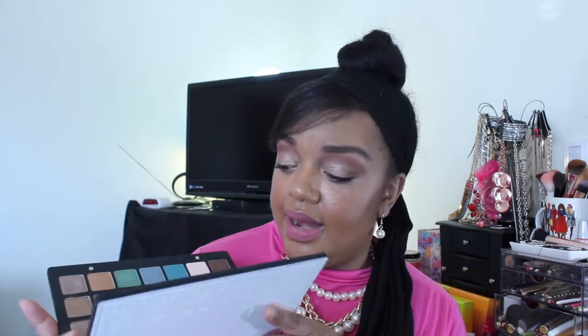I got a story for this palette, and this is the Natasha Denona 28 eyeshadow palette. This is the brown green palette. Mama has been wanting this palette for a long time. Mama wasn't going to pay the price that it is going for, but I wanted this palette for a very, very long time. And then she had it on sale before Black Friday or whenever. It was 40% off, and I got it. And at 40% off, each shade is like $4 and something. So it weighs itself out.